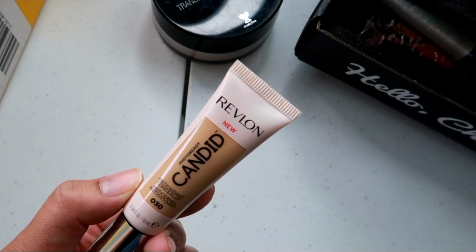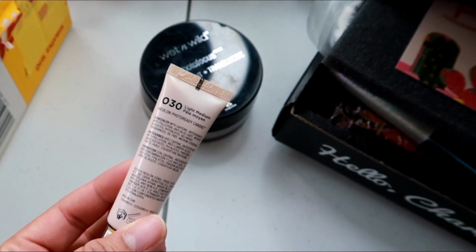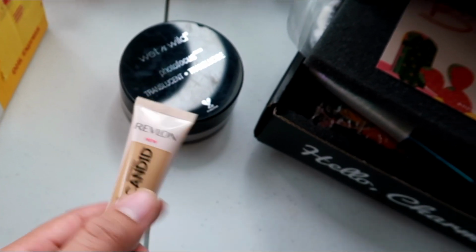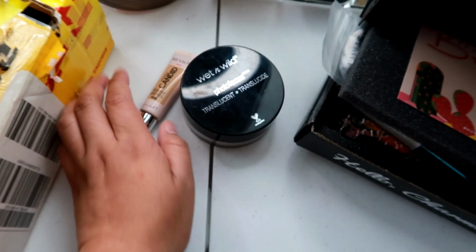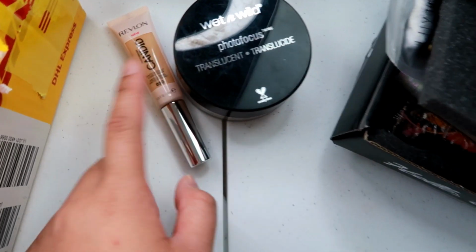And this is the Revlon Candid Antioxidant Concealer, in the shade Light Medium. I will tell you about this one because I used this a week or two ago. Yeah, that's that, and I just forgot to show you.